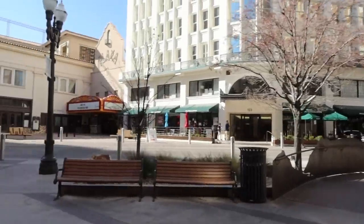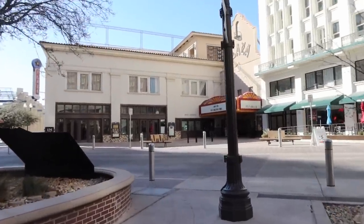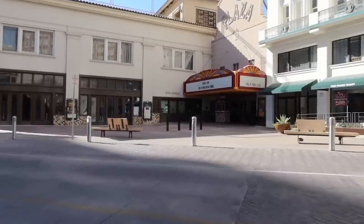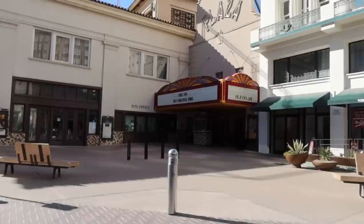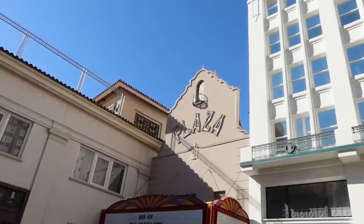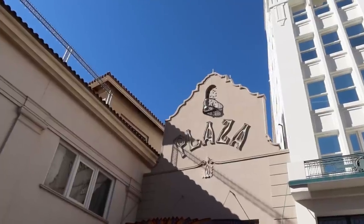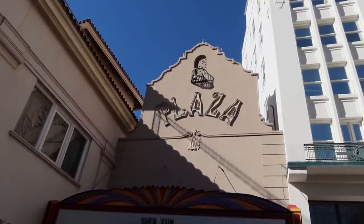They've got this great old theater over here, the Plaza Theater. Let me walk up to it. It was built in 1930 and is operational to this day. It's on the National Register, as you can well imagine. I love the way it looks. Kind of harkens to the Alamo a little bit, with the architectural style. Well, architecture in this area just looks like this. It's fantastic.